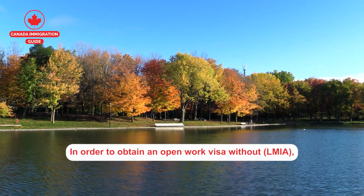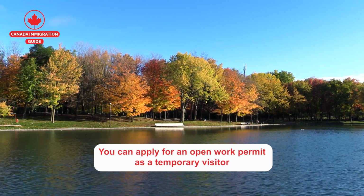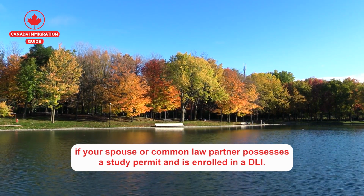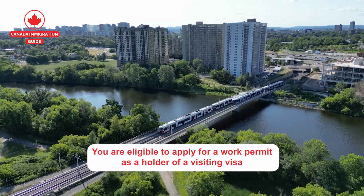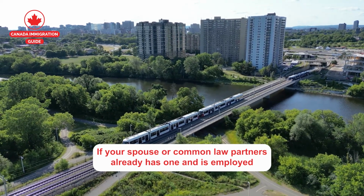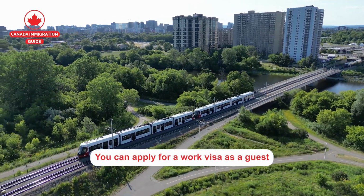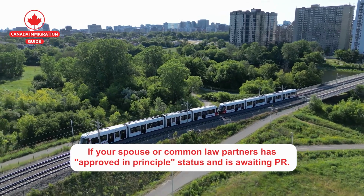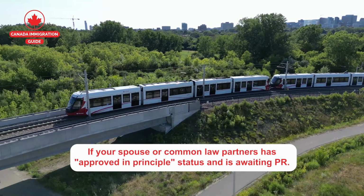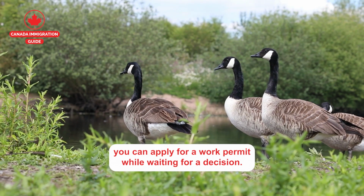In order to obtain an open work visa without LMIA, you can apply for an open work permit as a temporary visitor if your spouse or common law partner possesses a study permit and is enrolled in a DLI. You are eligible to apply for a work permit as a holder of a visiting visa if your spouse or common law partner already has one and is employed in one of the NOC 0, A and B occupations. You can apply for a work visa as a guest if your spouse or common law partner has approval in principle status and is awaiting PR.